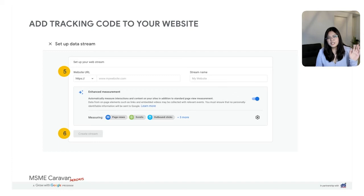So input your website URL and your website name. I also suggest to keep the enhanced measurement enabled to allow you to automatically measure interactions and content on the site on top of just a standard view measurement. Meaning, aside from just page views, you'll be able to see metrics like scrolls or scroll depth, site search, outbound clicks, even file downloads if it's applicable to your site. So you can adjust all of these parameters later on also. So once you've inputted all the details, just click Create Stream.